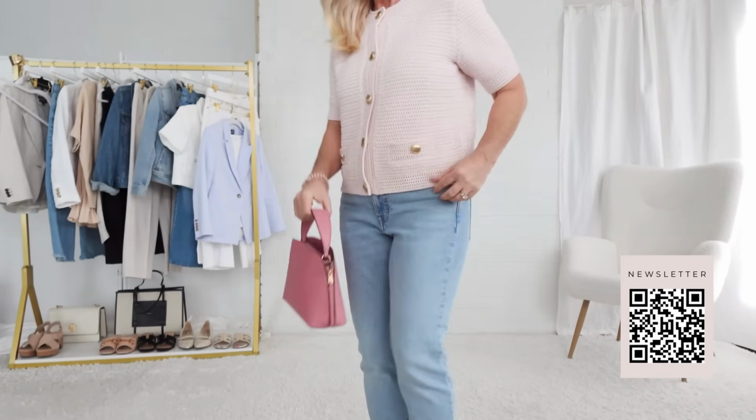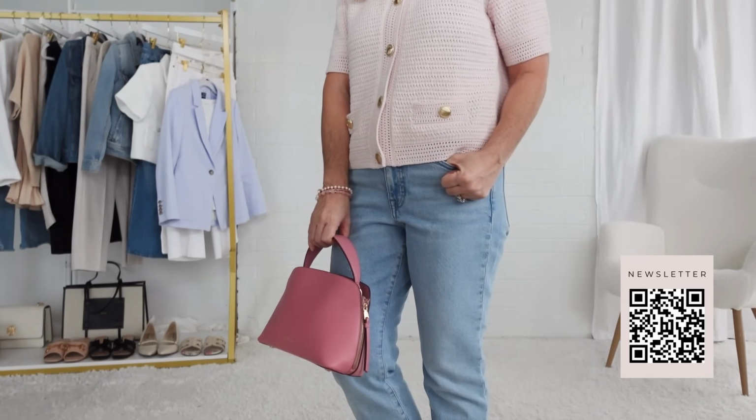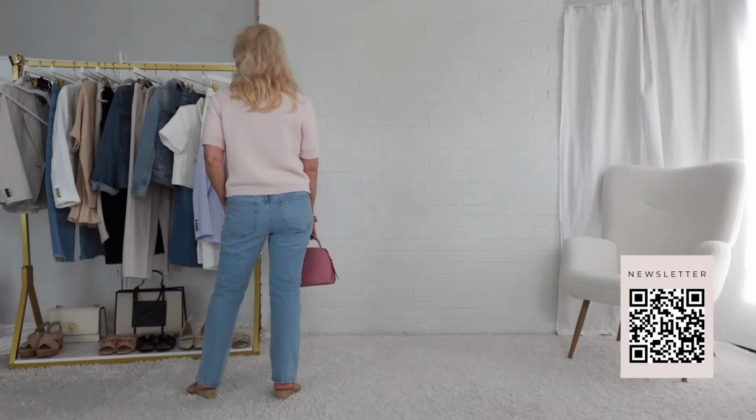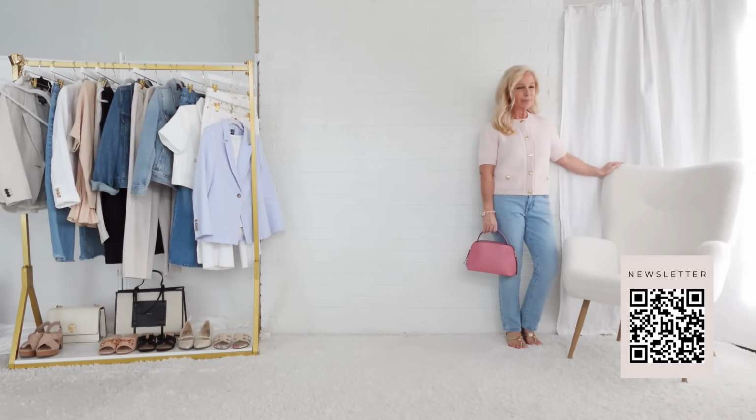And again, I wish I had gone with wide leg trousers or wide leg jeans here, but I did want to show you how straight leg jeans look with a smart casual outfit. I just think that wide leg jeans look more elevated. With smart casual, you don't want to be totally casual. You do want to be a little bit elevated on the casual spectrum. But I did like the lighter wash with this ballerina pink.